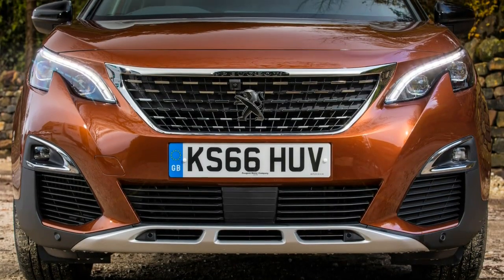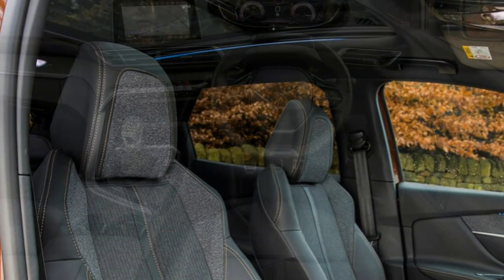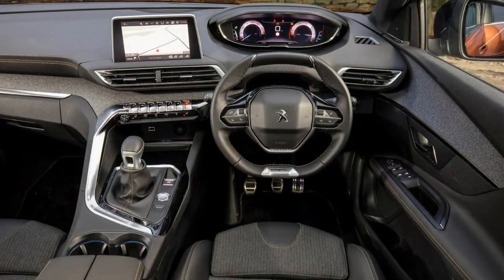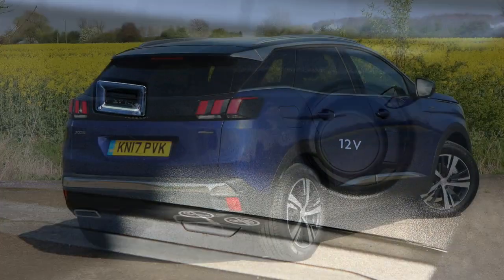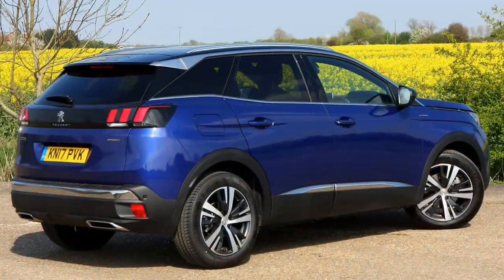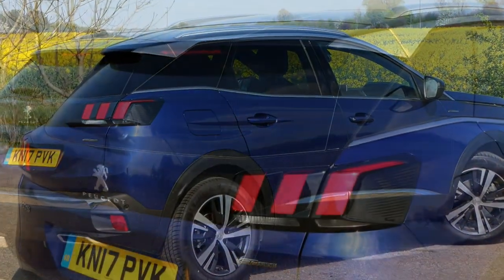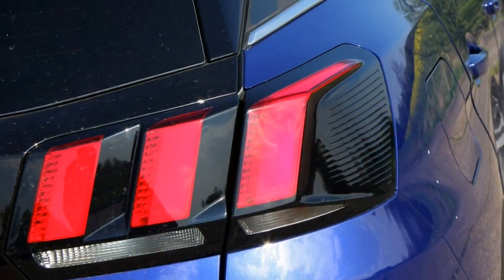2019 Peugeot 3008 SUV Review. The Peugeot 3008 is an interesting car that has made a significant splash in the family SUV market sector since its launch in 2019. It had to, because the last one was a visually challenged mismatch of a people carrier with an SUV.